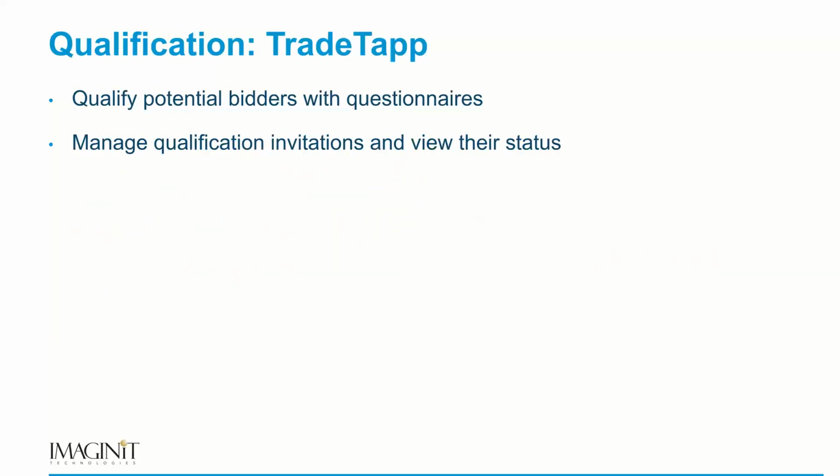And then for qualification, we have TradeTap. So TradeTap allows us to create questionnaires and invite certain contractors to qualify for bid. With the integration of TradeTap into Building Connected, we can then verify that contractors have been qualified or qualified with exceptions to bid on certain parts of our projects, and that shows up when we create those bid packages. So we can manage our qualification invitations within this app. It's pretty simple, but it does gather it all in one nice area.